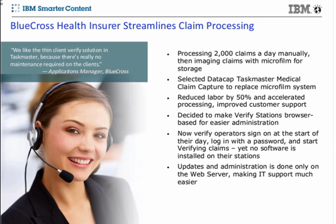Some of the larger ones are almost 10 times that. But certainly an ability to get a great benefit. We move them away from the microfilm processing that we looked at earlier and into an area where they're getting their labor savings of about 50%. What they really liked was the ability to use the thin client verification.